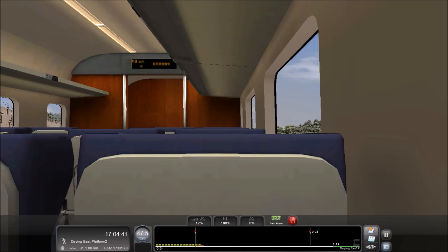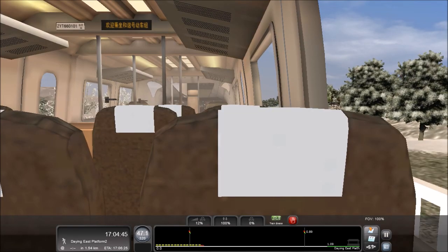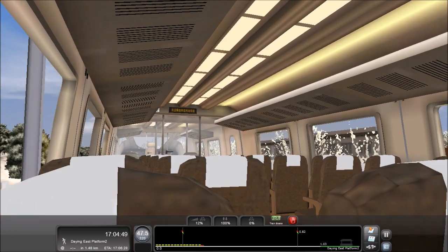Yeah, let's just go in here. Yeah, it keeps on defaulting us to the passenger view of the other train. I don't want to be in this train. I want to be in... Yeah, this is the train. Here we go. So this is the passenger view of the train, which is very nice indeed.